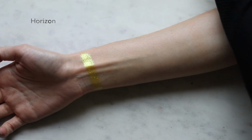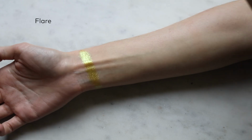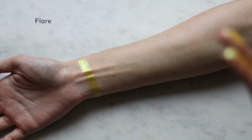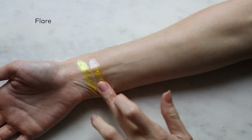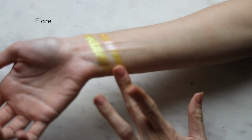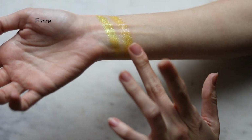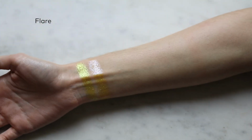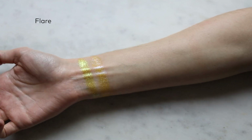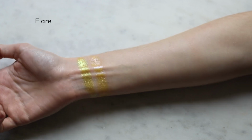Beautiful. And then the other one, which I think is a bestseller, it's called Flare, which is a yellow with a purpley blue sparkle. And they came out with this when other brands didn't have shades like this, and I think it's still really pretty. And also it's flaky, but it feels pretty smooth. So this is Horizon, this is Flare, in case I didn't say that.